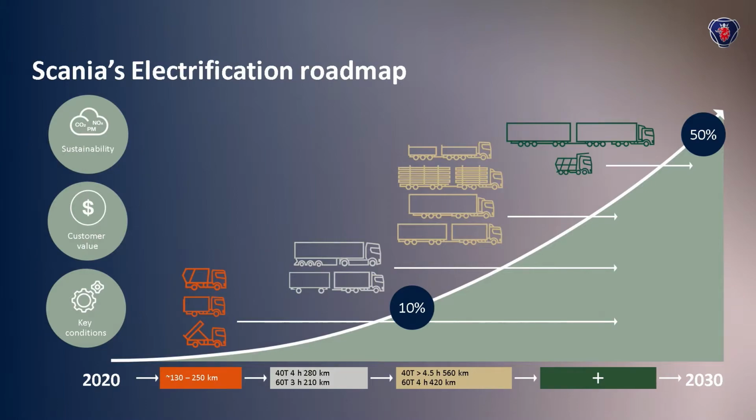tractor and a rigid. But the real game changer for our industry will come around 2025, when it will be possible to do long haulage transportations with electrified trucks. And what you can see here is that we will then be able to operate for 4.5 hours with a 45 minutes charging in between.